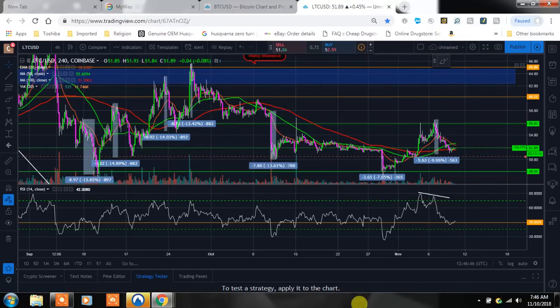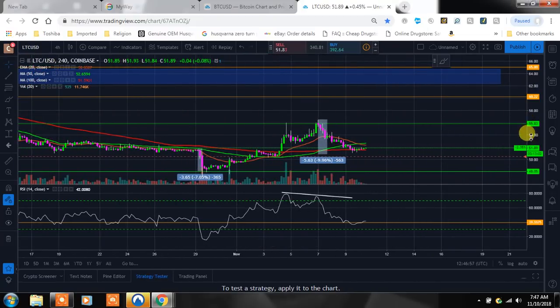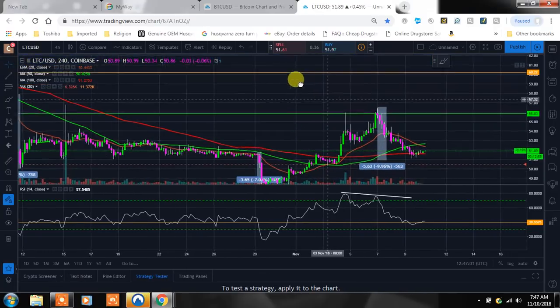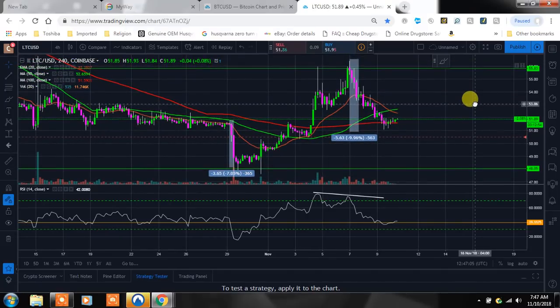These moving averages right here, right now, I have up the 20 EMA, the 50 moving average, and the 100. Let's zoom in a little bit on this. I do believe the 100 is support, which would be good as well, if we begin support off the 100 while we're on the 618. So let's see. Guys, let's get this off.